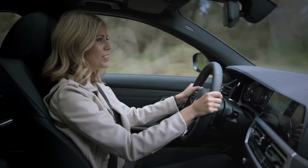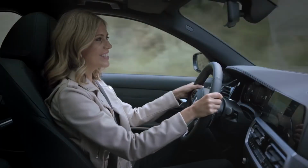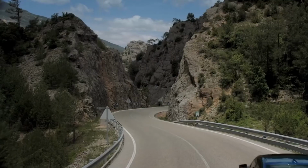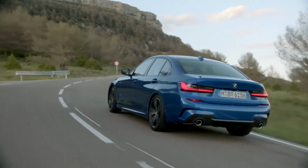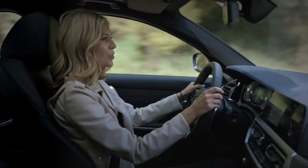BMW engineers have managed to improve the 3 Series yet again. The four-cylinder engine goes from 0 to 100 kilometers an hour in just 5.8 seconds. And the handling and steering feel like a huge jump from its predecessor. It has better traction, agility, and stability in all driving situations.